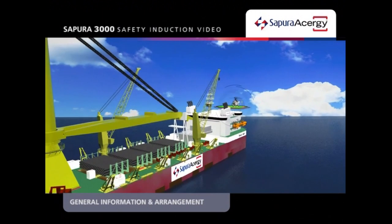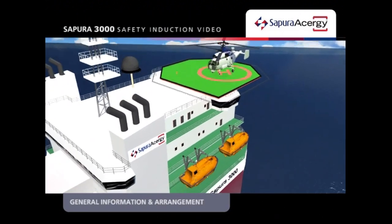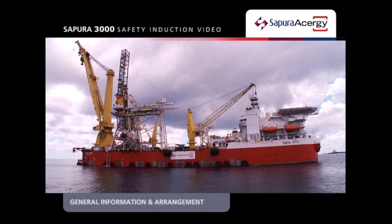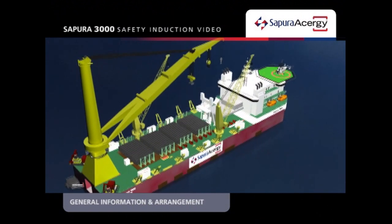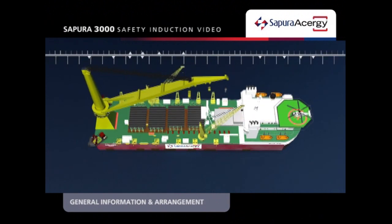Sapura 3000 is equipped with a helideck, which is suited for all helicopters, including the Sikorsky S-92. The Sapura 3000 has the capacity to accommodate up to 330 personnel. The following plan will help you familiarize with the vessel's layout.